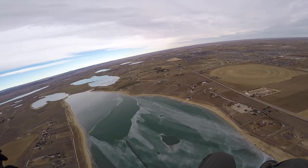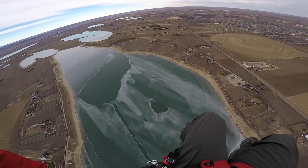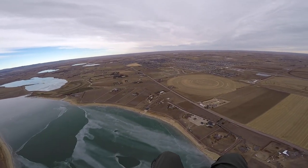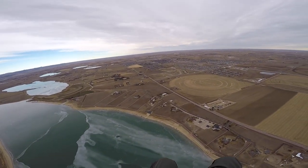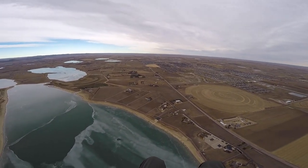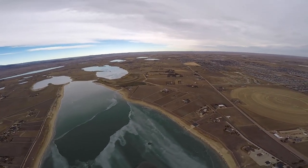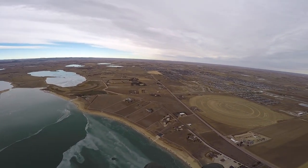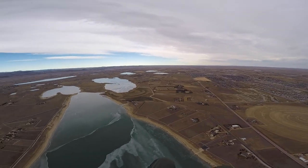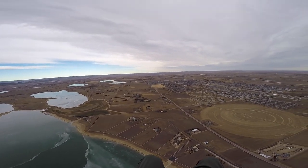The last thing I'll say is I could go straight over this lake, but I don't have any flotation, and that's half ice, half lake, and if I went in there, I'd probably be dead. So the big thing is just making sure that you're always, like, I want to be double to triple my glide slope to at least the shore and definitely to a field.